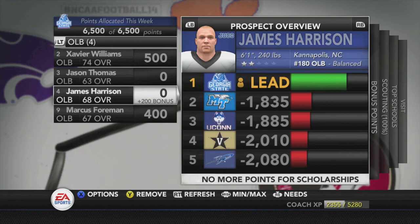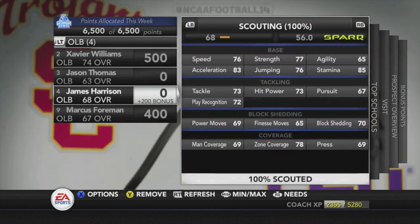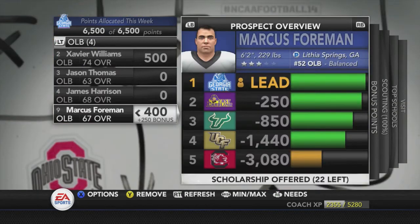Next up, James Harrison here. We have the lead on him. He's a 68 overall here, 6'1", 240 from North Carolina. And he is the number 180 overall outside linebacker. He did not go up overall. He stayed at a 68. He's got some decent speed there.